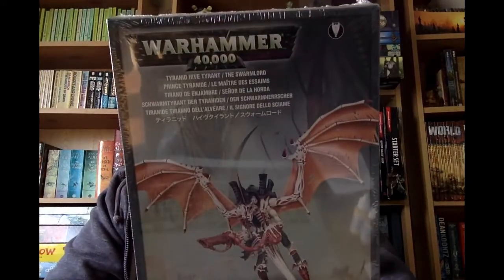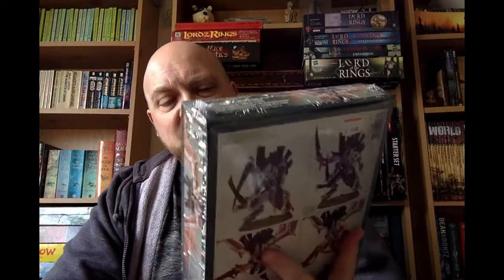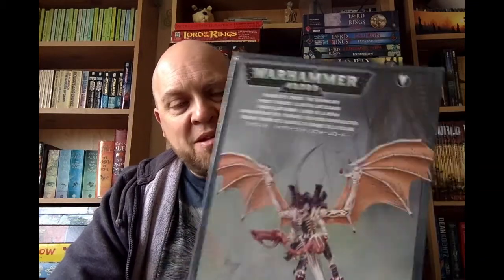Now, I went into my local Warhammer store. It's called Warhammer Now. It's had the rebranding. And I was looking at a couple of things. First one is an expansion for my Tyranid army. I wanted to pick up a Flying Hive Tyrant, or the model that I could make into a Flying Hive Tyrant. I've got a Swarm Lord, so I've got this fellow here, but I want another winged creature. So I picked him up, so that's going to be a great expansion to my army.